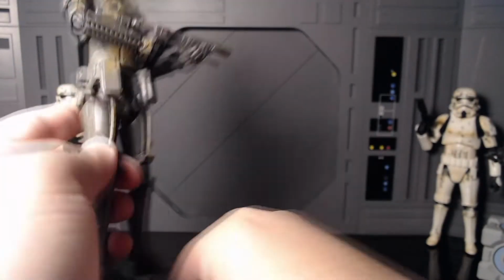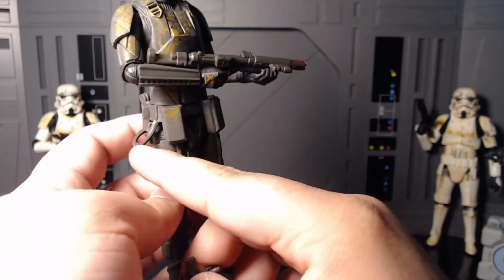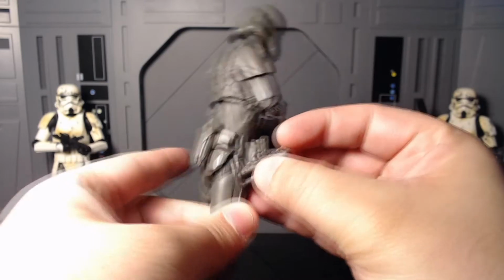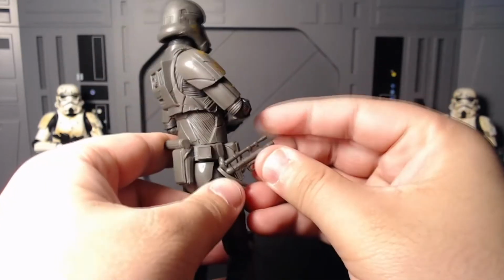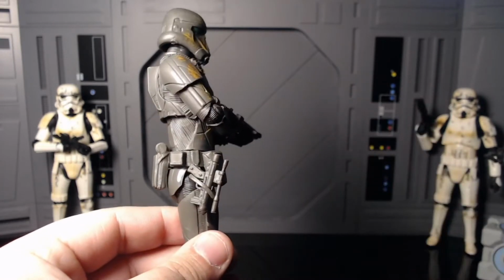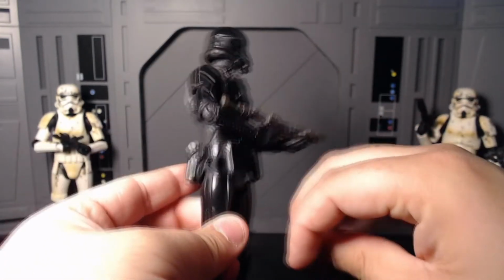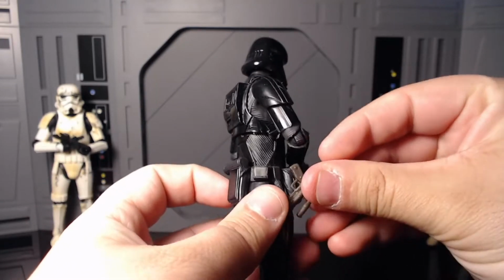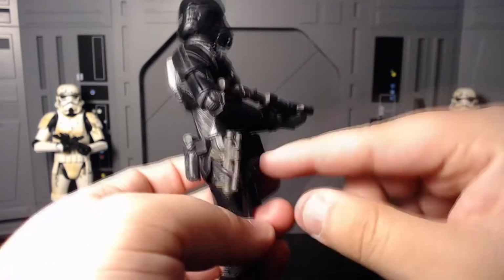And that goes ahead and holsters onto this little belt loop thing, which I really don't like how this is set up. I can never personally figure out which way it's supposed to go in here. This is the proper way. Same thing with this Death Trooper, holsters here, which again, I really don't like the color on, especially with him.